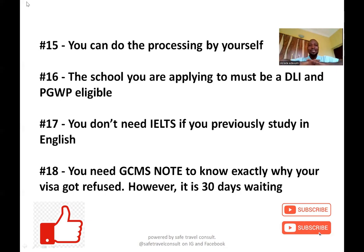So that's the thing. Number 16 now. The school you are applying to must be a DLI and postgraduate work permit eligible. Don't let anybody deceive you. If the school is not a DLI and it's not postgraduate work permit eligible, don't go to such school. DLI means Designated Learning Institute. Okay, these are schools that are approved by the Canadian government, Canadian immigration, to host international students.